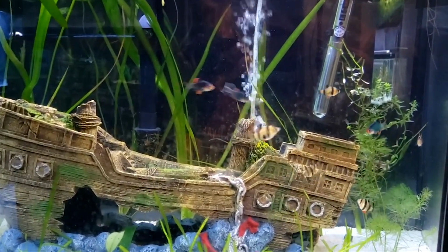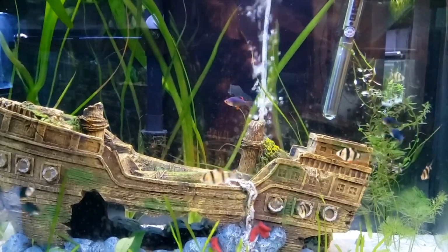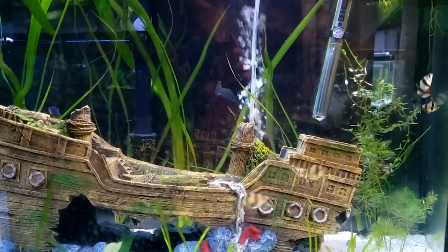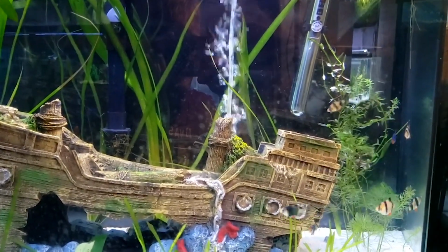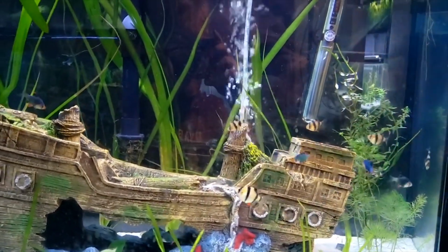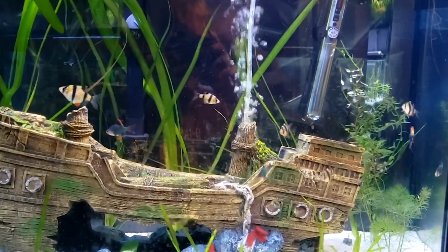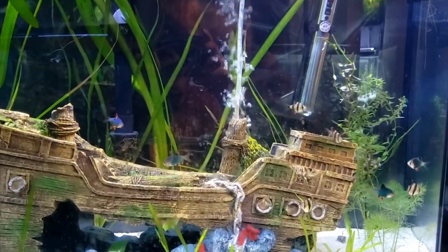Despite their fin nipping tendencies, they're pretty compatible with any other barb, minus a tinfoil barb, of course. The main thing is just don't get anything with long fins, as that'll probably get picked on, or anything that's way smaller than they are, and as long as you obey those rules, 90% of the time, you'll be just fine. So that there is all the tanks that are currently inhabited by fish, or at least plants.